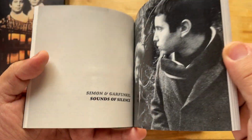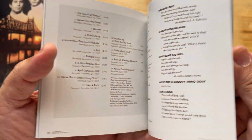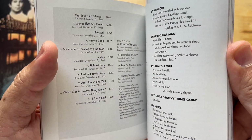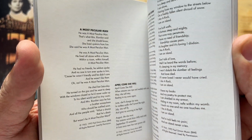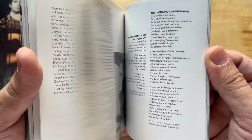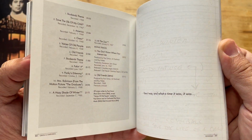It does that for every album. It tries to replicate the original fonts, although it's nice that they use a standardized font for the entire booklet. There, then the third album. Yeah, lyrics, Bookends.